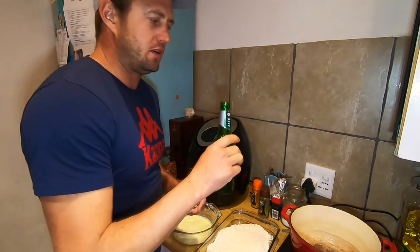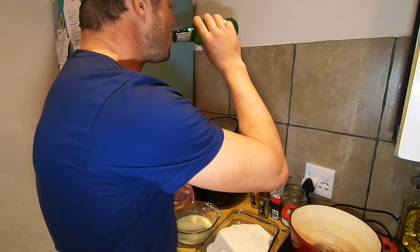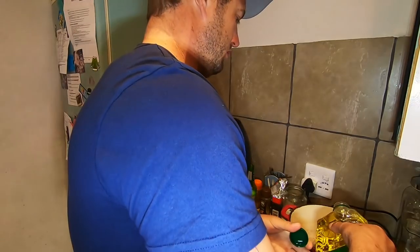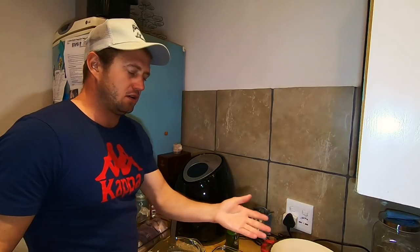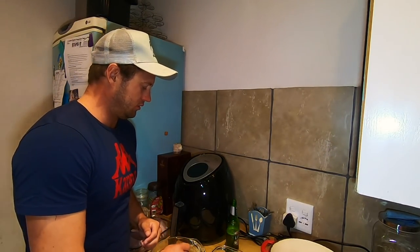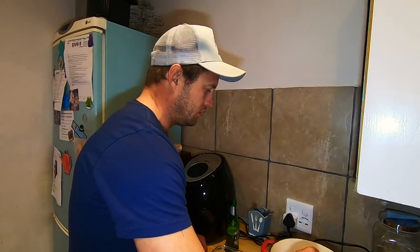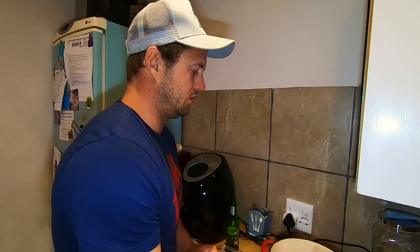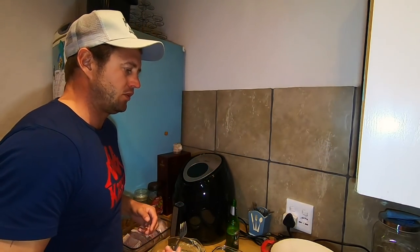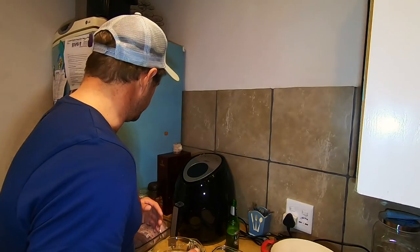Before we heat up the oil, we have another sip of beer. Good stuff. A little bit of sunflower oil. So now that the mixture is done, our oil might be ready. We're just going to test it. What you do is wet it a little bit. And once you put in a little bit of the mixture and you see it sizzle and it boils up to the surface, you know the oil is good.